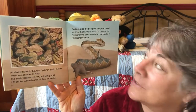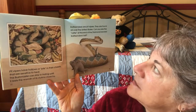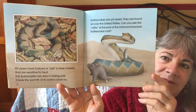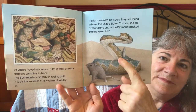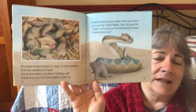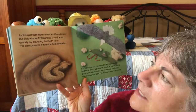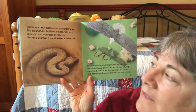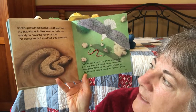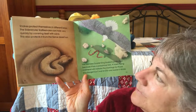Rattlesnakes are pit vipers. They are found all over the United States. Can you see the rattle at the end of the diamond-backed rattlesnake's tail? There it is. If you ever hear that rattle, that is a warning. Snakes protect themselves in different ways. The sidewinder rattlesnake can hide very quickly by covering itself with sand. This also protects it from the fierce desert sun.